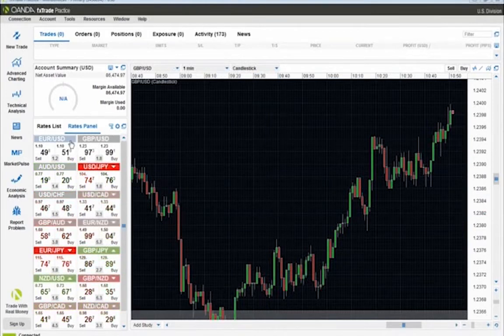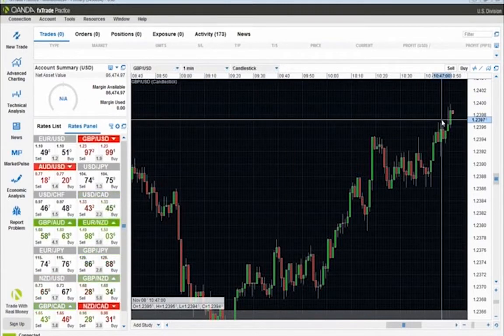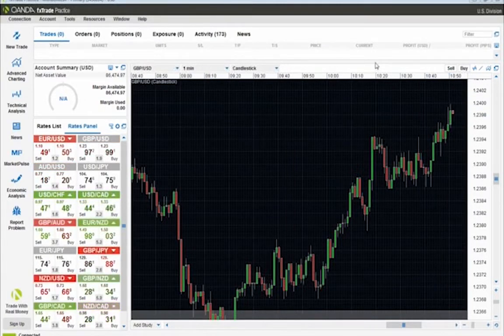Over here you've got your currencies: the euro, the pound, the yen, the Australian, the Swiss, the Canadian. Why are they blinking? Market's open. What are we looking at? We're looking at the pound on the 1 minute chart. You see that? And up here you've got a place to keep score.